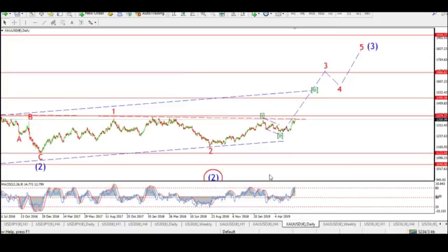And if we go to the daily again, that third of a third should bring us up to about the 1550 mark, somewhere around there. Or let's say the third of a third should bring us to about 1500 anyway. And then wave 3 green here itself should finish up around 1550. And then we should again see further spikes in higher degree third waves.